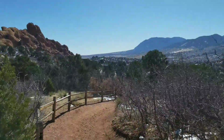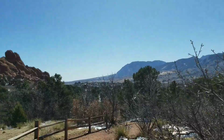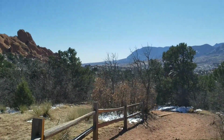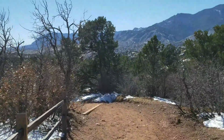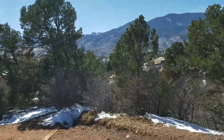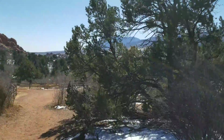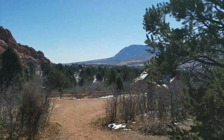And normally this section of trail is pretty crowded, but on this cold, windy February day, not so much. Matter of fact, I think I've seen a total of like 5 people since I started hiking, which even for the off season is pretty rare, especially on a Saturday.